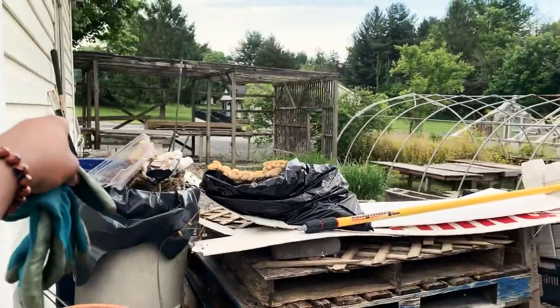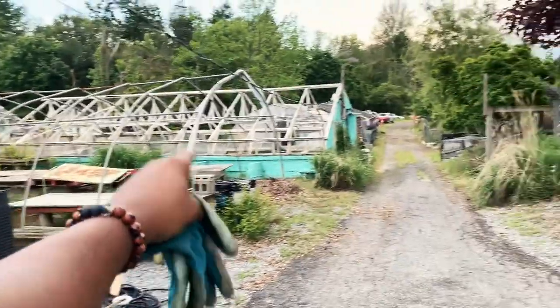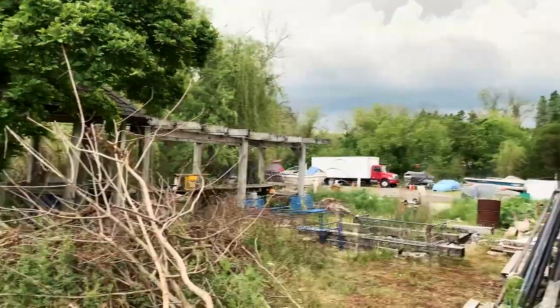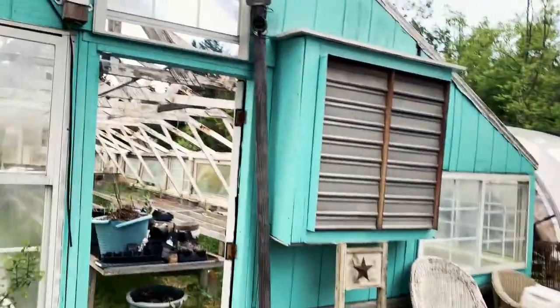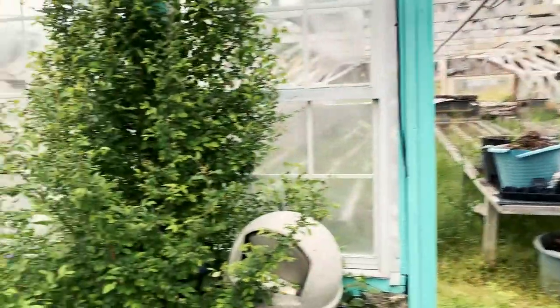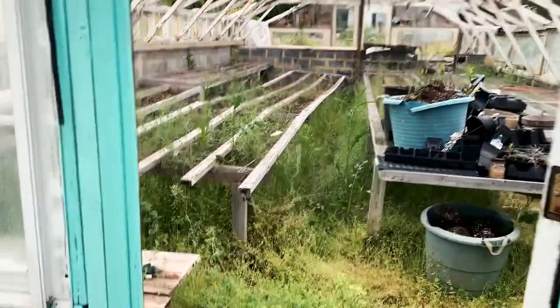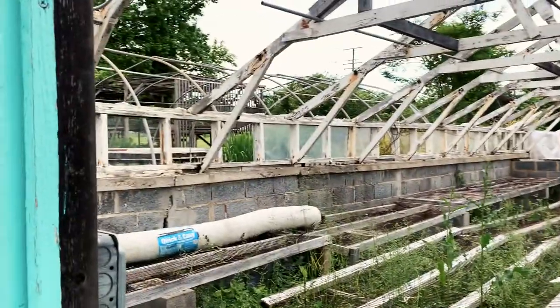Let's see. This is gonna be the outside greenhouse. Got a nice picnic area. You gotta excuse my voice. Got a lot of pollen. Got a little alarm system going off. So this is one of the greenhouses that's going to get rebuilt.